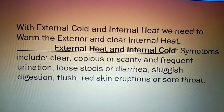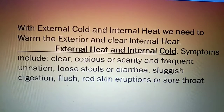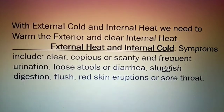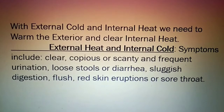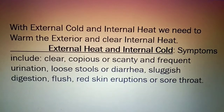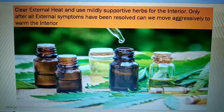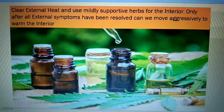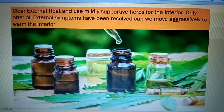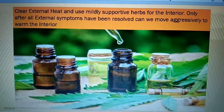Next, external heat and internal cold. Symptoms include clear, copious, or scanty and frequent urination, loose stools or diarrhea, sluggish digestion, plus red skin eruption or sore throat. Clear external heat and use mildly supportive herbs for the interior. Only after all external symptoms have been resolved can we move aggressively to warm the interior.